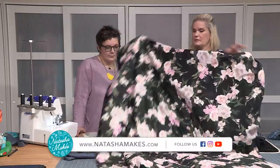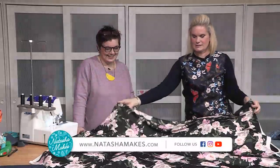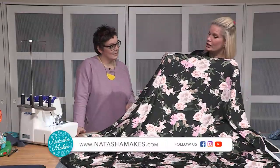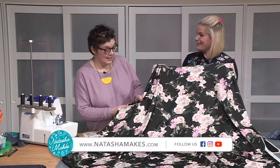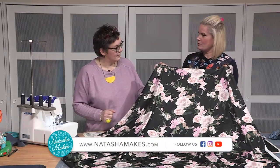It's probably upside down as well. Back to front. There we go. Now, this is 150 centimetres wide, and the nice thing about it is you can use it for swimwear too. Yeah, I could imagine a cozy in there. That would be quite nice, because if that was done tight, then that would hold everything in.